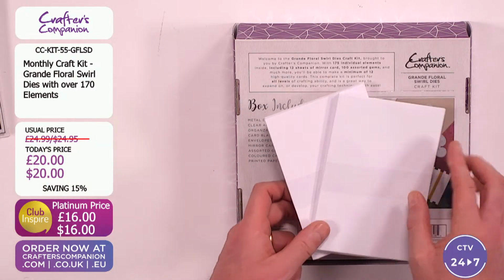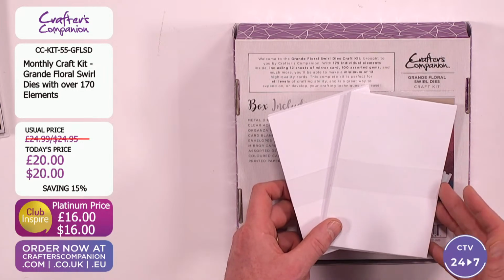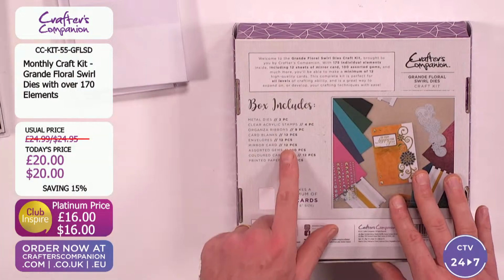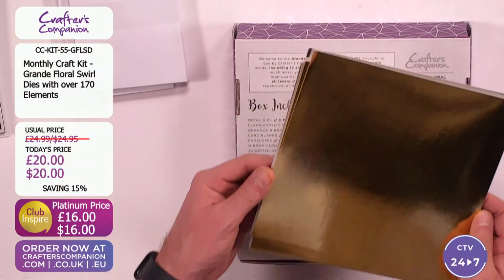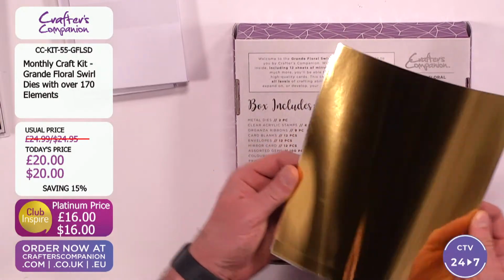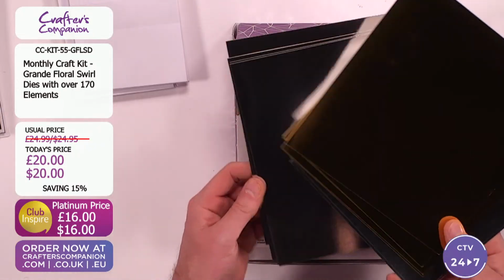That's only because of the fact you're getting 12 cards in there. You'll make a lot more if you look after all of your stamps and dies within that set. So that's included. On top of that, you're going to get your mirror card. I love this box, and I remember it for the fact that not very often would we bring you mirror card and also bring you papers and cardstock included in there as well. But that's what we're doing in this box.